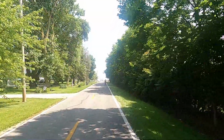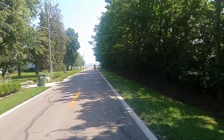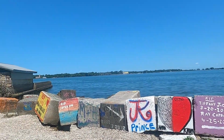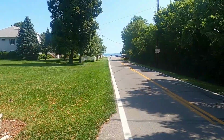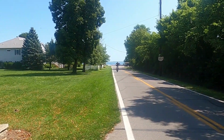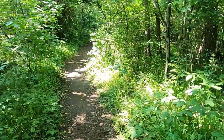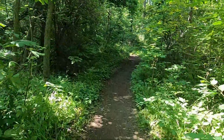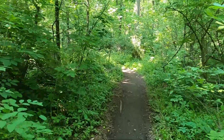And the day wasn't over. We still had one more adventure to seek out. And this time we headed to the east side of the island. And we are off looking for the Massey Cliffside Preserve. And here we are, 1,750 feet walking. We'll see.